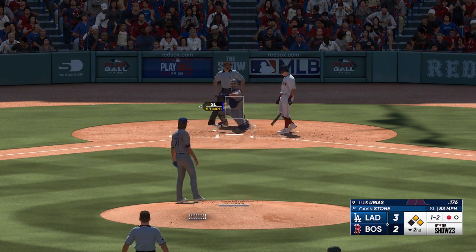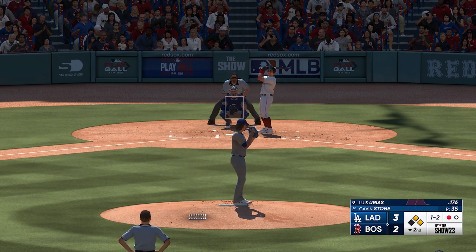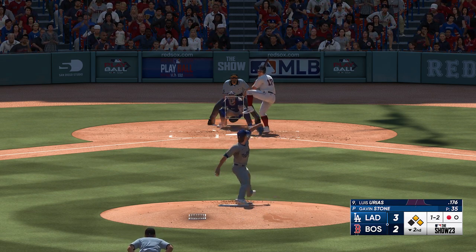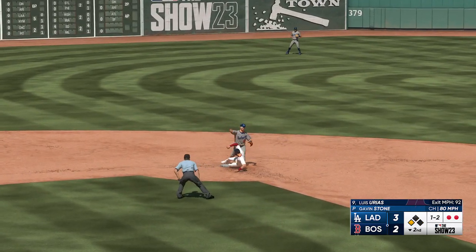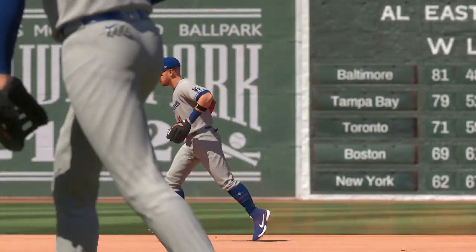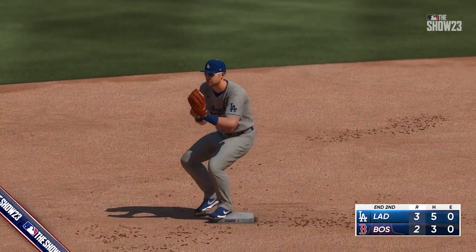Next pitch misses way outside. At the dish, looking to lift the ball in the air in this spot. Anything but the inning double play. Rolled to short, possible two. To second, there's one, and that's two. Got the batter to hit it exactly where he wanted. That textbook 6-4-3 double play gets out of the jam and back in the dugout.